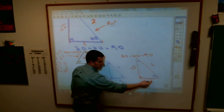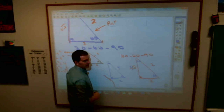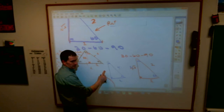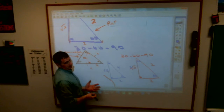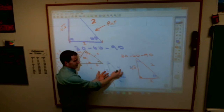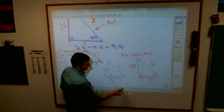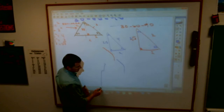And what's the relationship between this 1 and this 1 times the square root of 3 that I have there? Well, if this is 1, then that ends up being 1 times the square root of 3. If this is 2, then that side ends up being 2 square roots of 3. So the beauty is, if you know the reference triangle part, you don't have to do any calculating. It's all kind of right there. Okay? Now let's check it. Let's see if you catch on to this. Can I do some more?